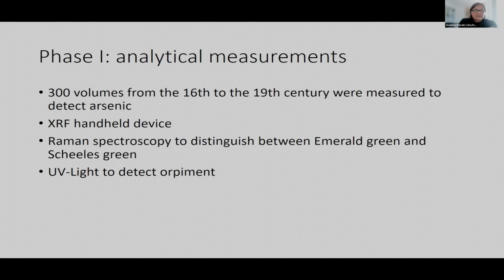In phase 1, we had the chance to investigate 300 volumes from the 16th to the 19th century, just green books, and they were measured mostly with a handheld XRF device. If Diana wasn't sure whether it was Scheele's green or emerald green, she also looked into Raman spectroscopy, and also used UV light to detect pigment, which works quite well.